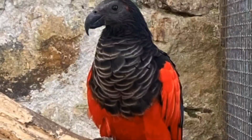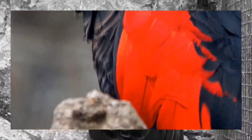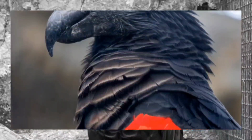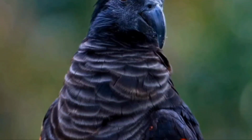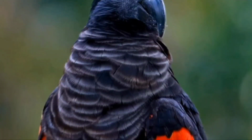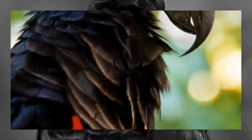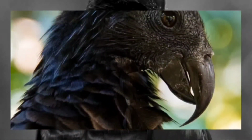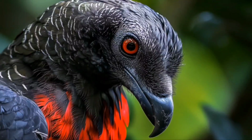But here's where it gets interesting. Its beak is uniquely adapted for this diet. Unlike other parrots, which have thick, powerful beaks for cracking nuts and seeds, the Pesquet's parrot has a more slender, hooked beak that's designed to peel away tough fruit skins with surgical precision. And that bald head is no accident either. It's an adaptation that helps to prevent sticky fruit juices from matting its feathers. A clean head means a healthier bird.